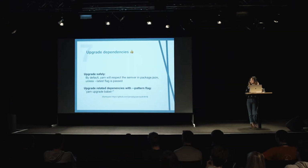So we got this far without upgrading any dependencies. But again, we're talking about JavaScript, right? So we're ready for fresh goodies. This was a change made with the new 1.0 release. But Yarn by default won't change the version or range in your package.json unless you run it with the latest flag for safety reasons.